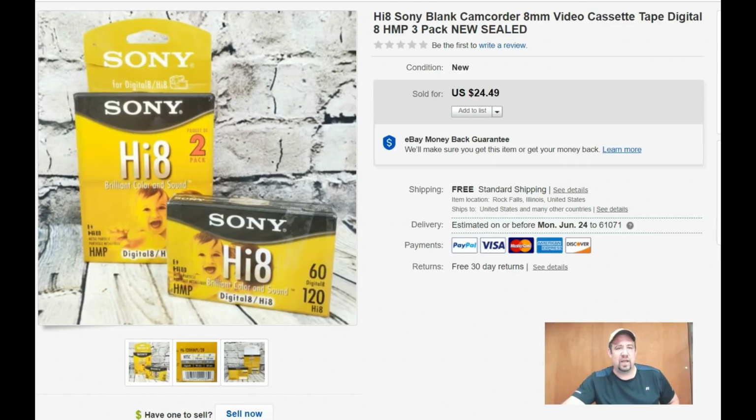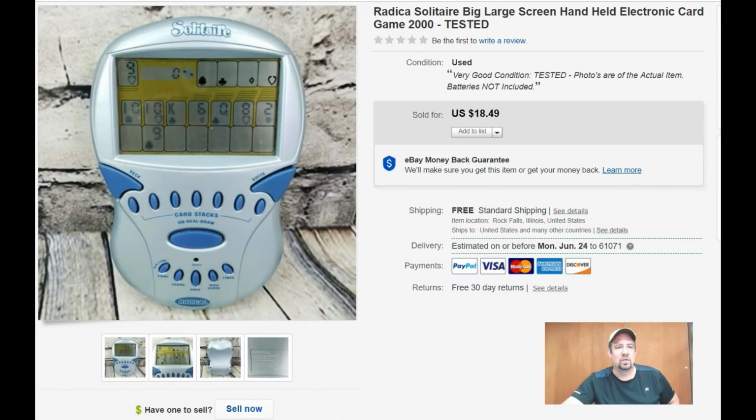Just some Sony High 8 film. I always pick up new sealed film at garage sales and that sort of stuff. This old media always sells well. I got these for 50 cents a piece. I think I just had these in a garage sale haul video within the last week or two. They sold within a day or two of me listing them. So I was into these for a buck. Got $24.49 out of those.